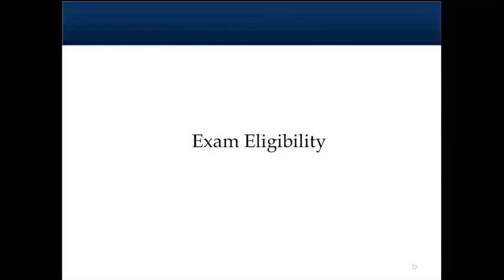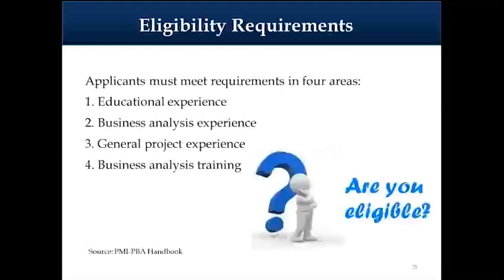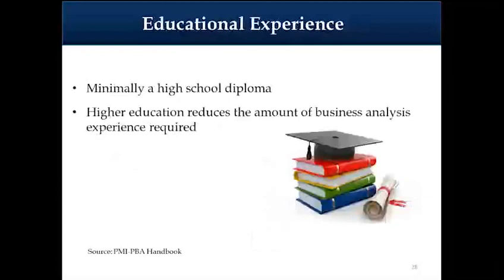All right, so let's talk a little bit about eligibility. How does that work? Basically, there are 4 criteria. There are 4 areas when you apply online. There's an online application where you have to demonstrate areas of experience, broken out by educational, business analysis, general project, and BA training. Let's talk about the details there. When you're filling out your application, you have to talk about your educational experience. Minimally, you have to have a high school diploma or equivalent.